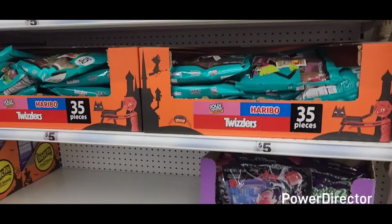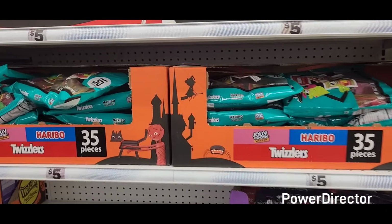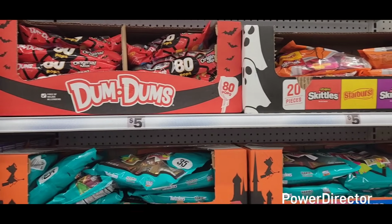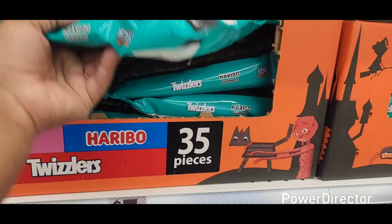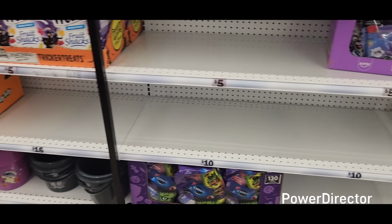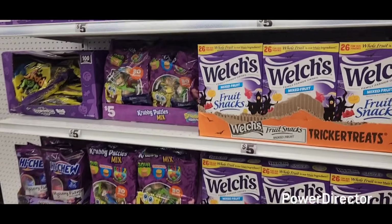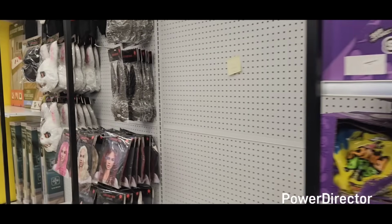Some Halloween candy. Now, what they need to add is a big bag of $5 chocolate candy. That's what they need to add over here, some chocolate candy. All this gummy and things, they need to put some chocolate in here. See, 35 pieces. They need to add some chocolate. I don't know if they're going to add any later on or not, but that's what needs to be added over here for $5, 35 pieces.